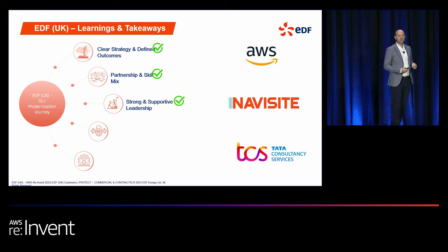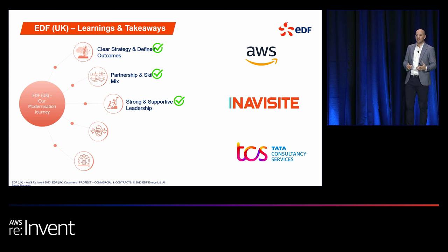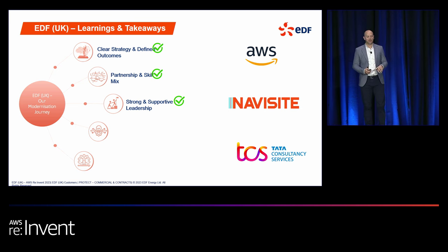And we were very fortunate. We had a really clear vision and we had good alignment between our business decision makers and our technological leaders. And throughout this transition, when things started to get a little challenging or we had to pivot from decisions we'd previously taken, that alignment stood us in great stead to make bold decisions and make them quickly.